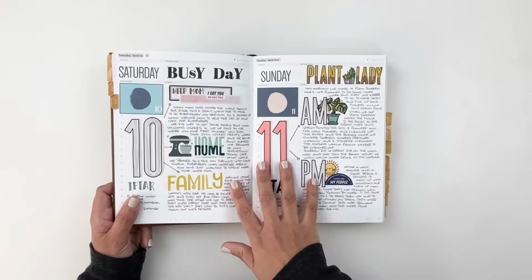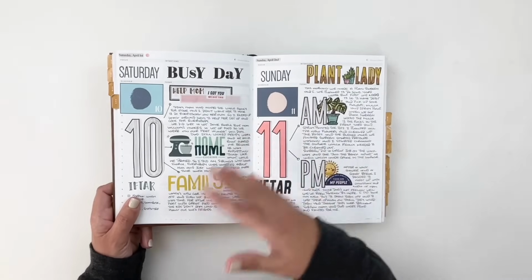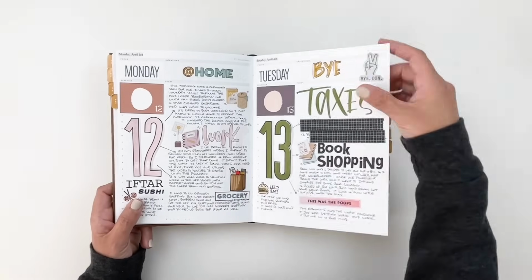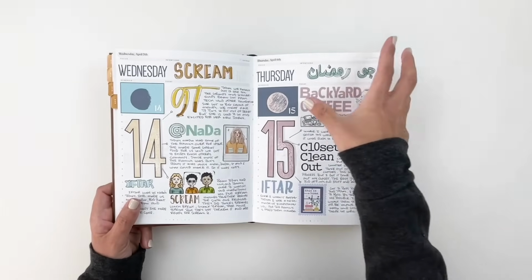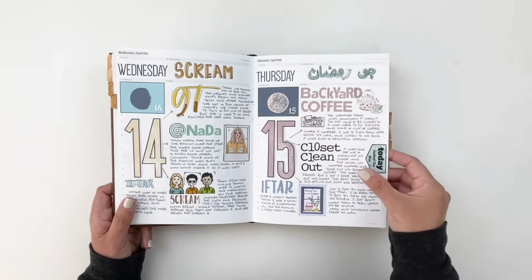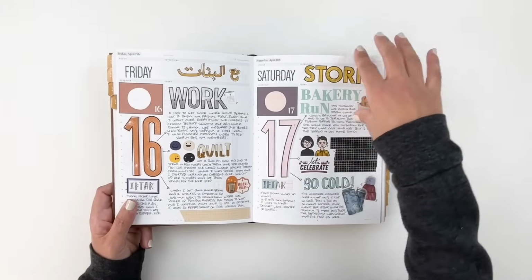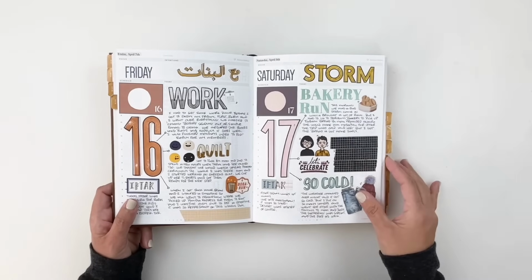I also wanted to mention in Ramadan, I stamped out the numbers really big. It's kind of like a countdown in Ramadan. I really like that because it really helped the month of Ramadan stand out. And I also used these stickers. Well, it's a printable that I have in my Etsy shop, and I printed them on sticker sheet, cut them out, and added them to each day. And I really love how that turned out.